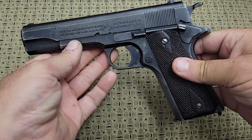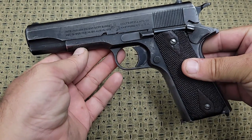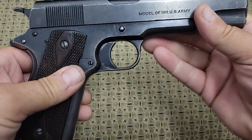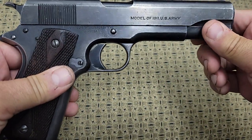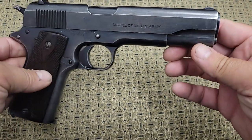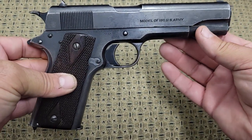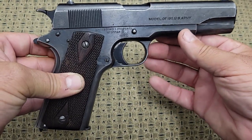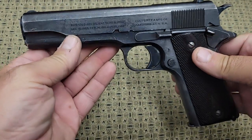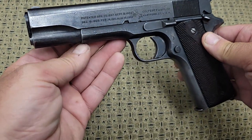John Moses Browning designed this gun in 1911, and the Army adopted it in 1911, and that's why on the side of it says model of 1911 U.S. Army. Now, the Army was using revolvers up until this point, and they wanted something that was a semi-automatic pistol, and they wanted it to be in .45 caliber. And John Moses Browning came up with this design. Colt bought the design, and they started producing this gun for the U.S. Army.